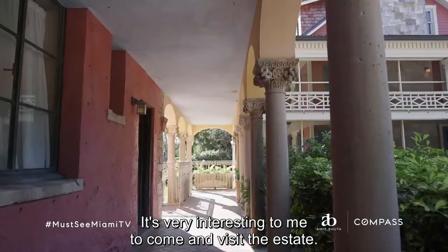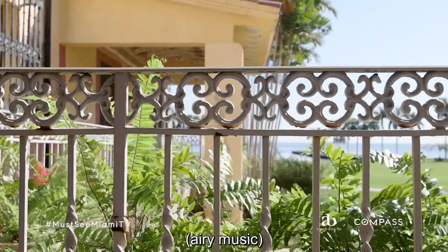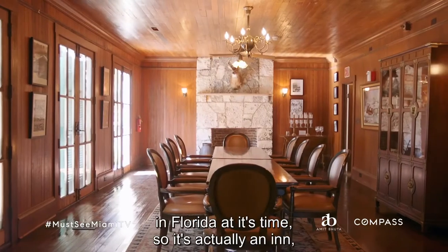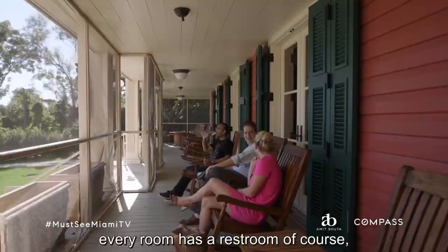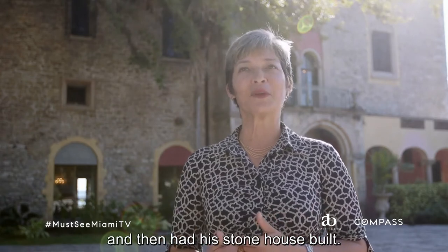It's very interesting to come and visit the estate. You come to historic homes and sometimes one doesn't know what to expect. There's the Richmond Cottage, which was the southernmost inn in Florida at its time. So it's actually an inn. Every room has a restroom, of course, because people were lodged there. But Charles actually lived there and then had his stone house built.